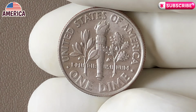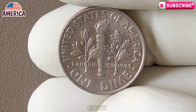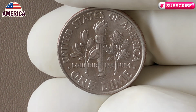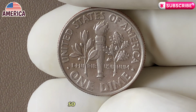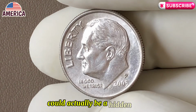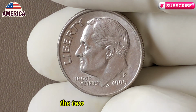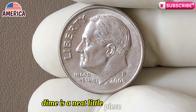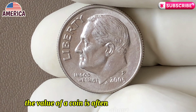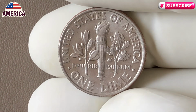For example, some collectors are interested in coins with particular die breaks or other minting errors. Errors like doubled die or off-center strikes can make a dime more valuable. So, keep an eye out. What looks like a common dime could actually be a hidden gem. Whether you're a seasoned collector or just starting out, the 2005 dime is a neat little piece of history. Remember, the value of a coin is often about its condition and rarity, so always check yours carefully.